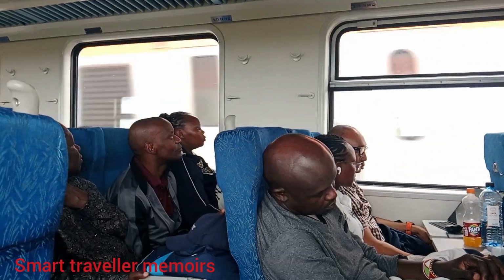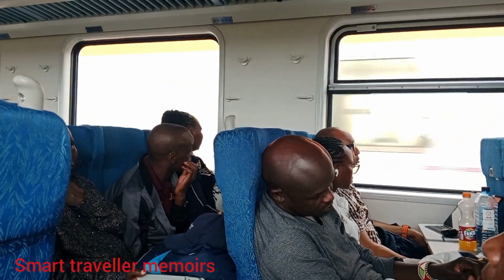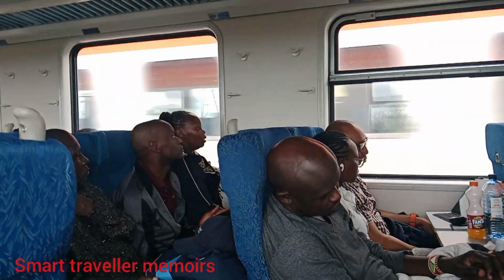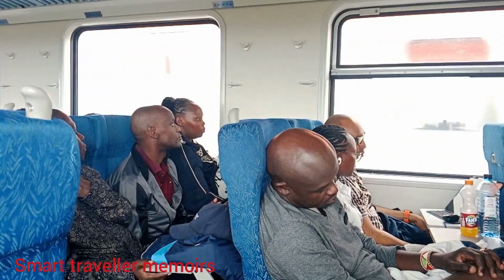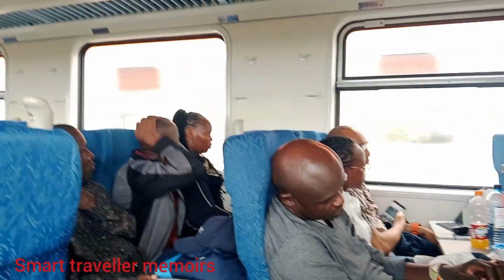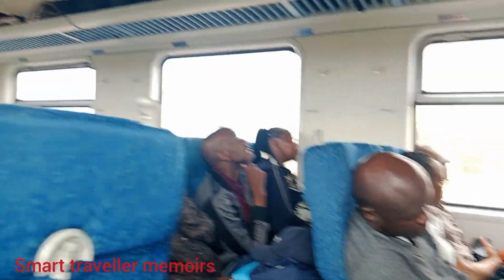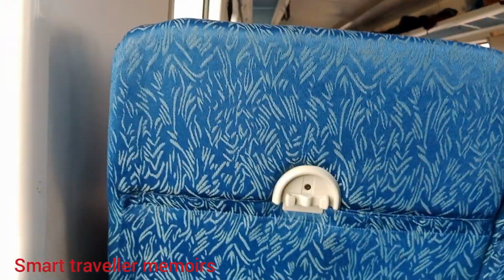Oh, so that is the train now passing. The one to Nairobi, you can see it passing through the window there. This is the one which means we have to stop. So until it passes, you can just see. My camera is not very good. All right, it has passed. So I think we start because it has passed.